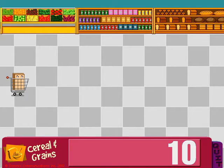Here we are at the store. Use your mouse to steer the shopping cart. Catch the foods in the blue boxes.